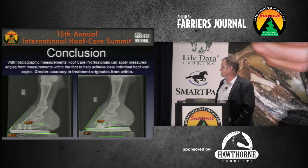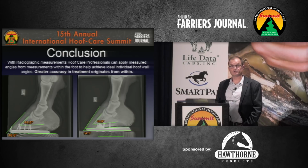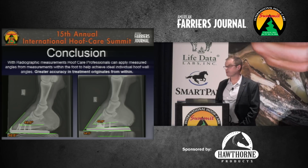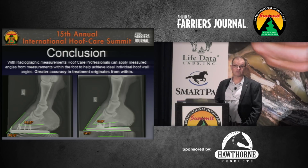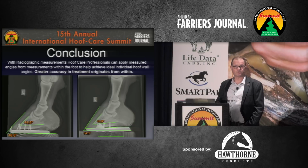And this was just some other ideas that I was having with a low apical angle. Could we then figure out how much angle of graduation we need? I think we could. So with a measured angle of the apex, maybe we can figure out an exact graduation and how much graduation we need to apply to some of these feet to correct them. And I think greater accuracy in treatment originates from within. And so for me, as a remedial farrier going forward, I feel that I need to have more accuracy in my farrier techniques. And yeah, I mean, I shoot from the hip. I shoot what I see in front of me, and it usually works.